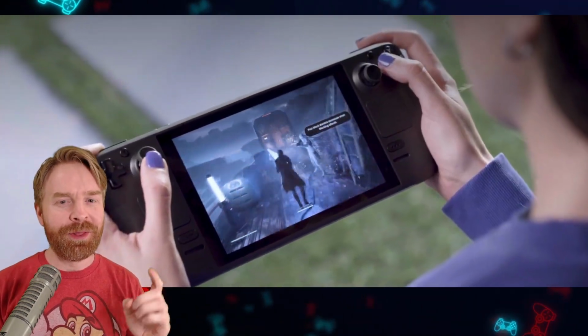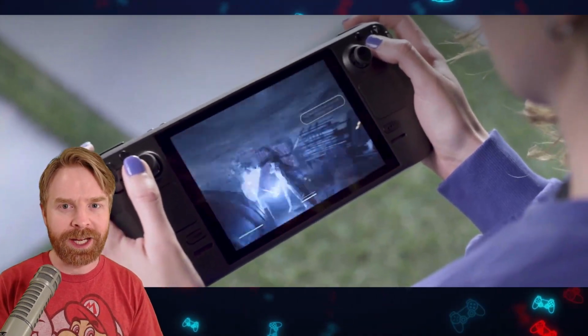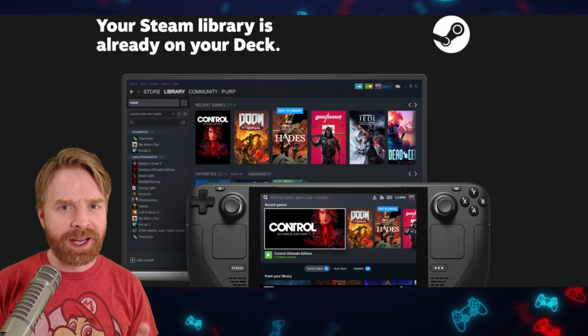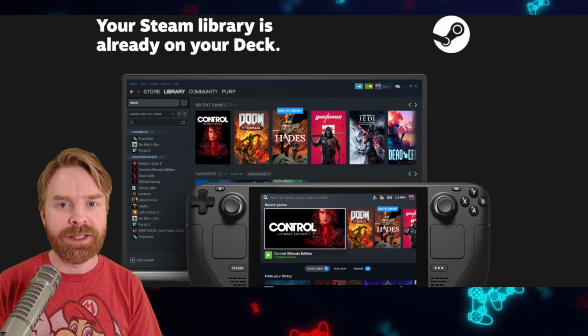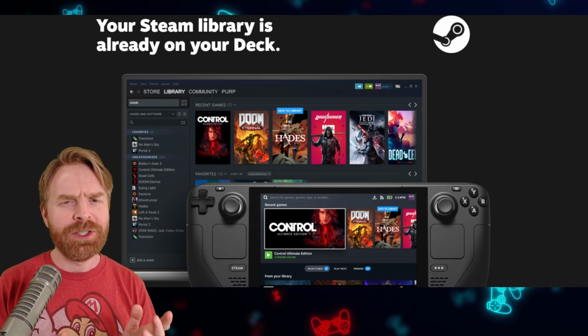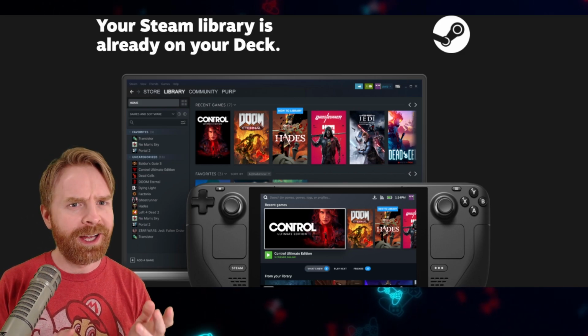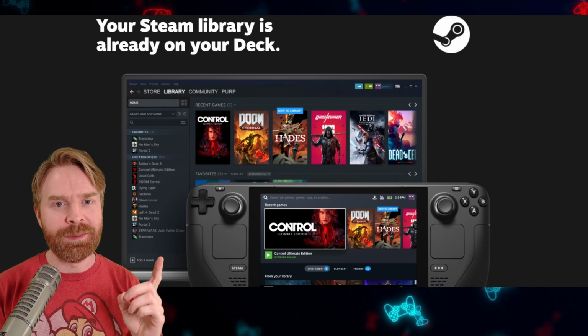But at a high level, this is basically just a handheld gaming laptop. It's not designed to stream games, it's designed to play games from its own hard drive. This device is designed to work with your Steam library. You sign into your Steam account, download the games on the device, and play them. This should play most, if not all, of the games in your Steam library, and a lot of people have a ton of games in there already. So this is launching with a ton of games available for it.